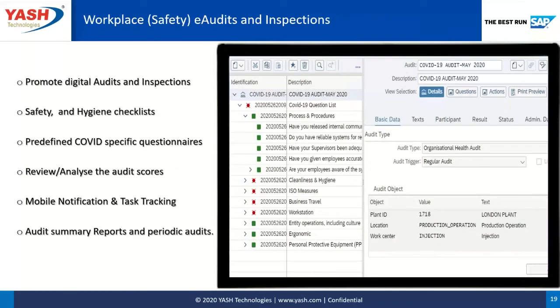So I talked about audits. For all the audits and inspections, you see that we have created a quick audit questionnaire here, which asks: have your supervisors been adequately trained? Have you been given guidelines on the training and on cleanliness and hygiene? Is your workstation adequately sanitized every time, again, after the end of the work? Those are some of the quick checklists which let us and your employees know the safety score, the inspection checklist and results, and the areas which need to be focused upon.